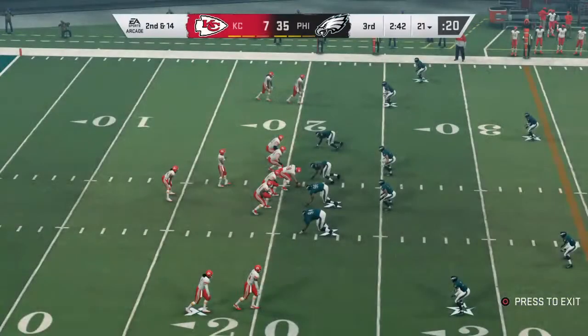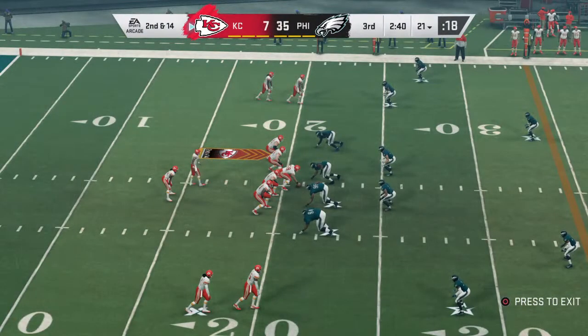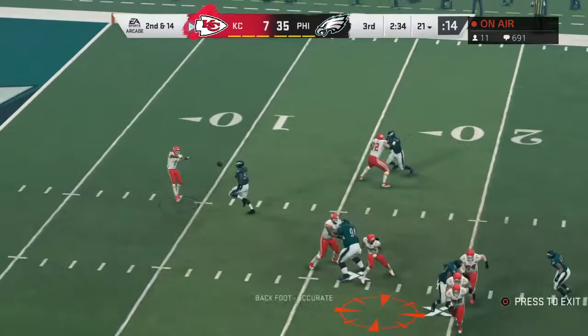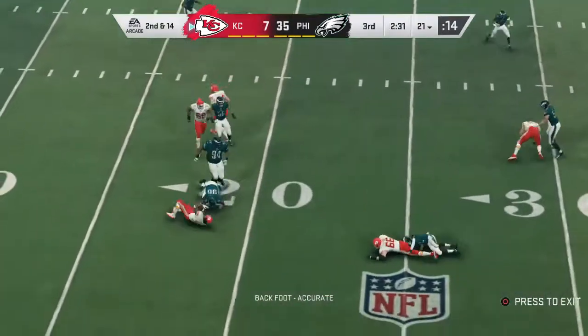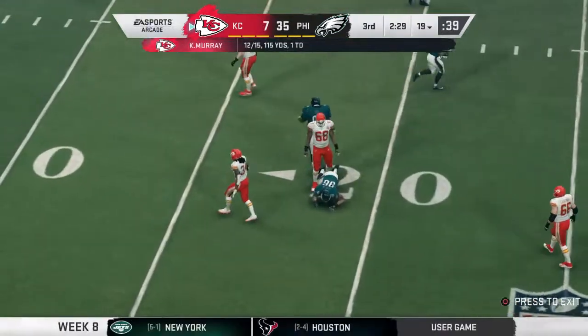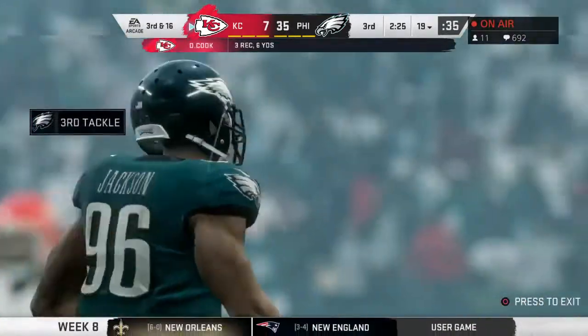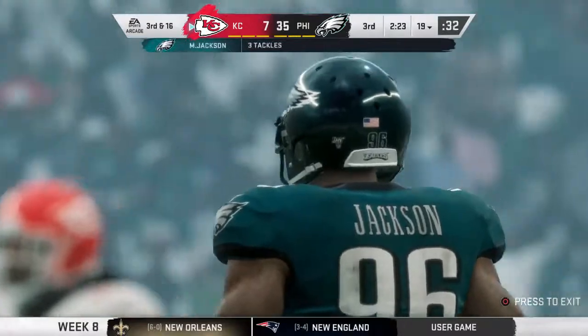Well, the first play of the drive lost 4. Now they'll look to move it forward here on 2nd and 14. On 2nd down, here's Murray, setting up the screen for Cook. And he will lose yardage on the play. Back at his own 19-yard line.